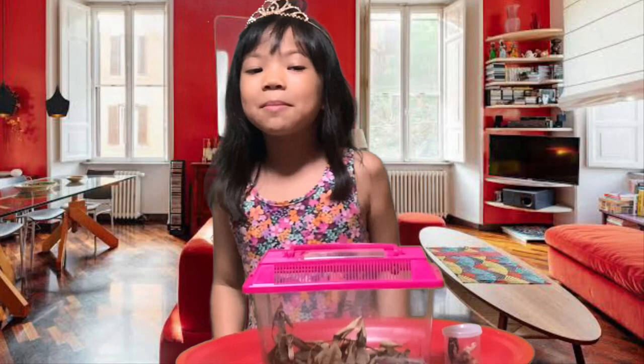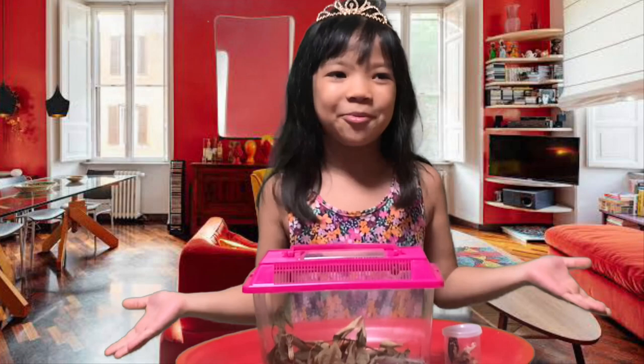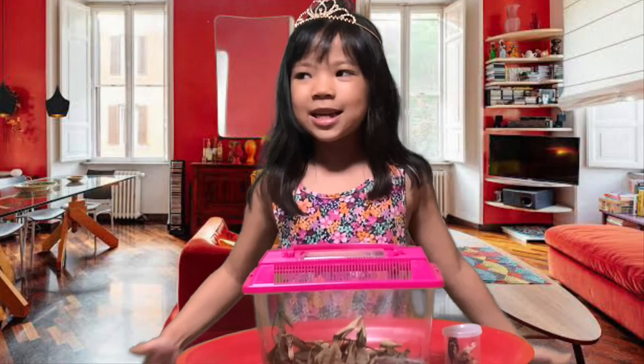And look at my dress, guys. My butterfly is just literally looking at the camera. I think it wants to join in, but mostly butterflies love flowers, so I knew I should wear this dress.